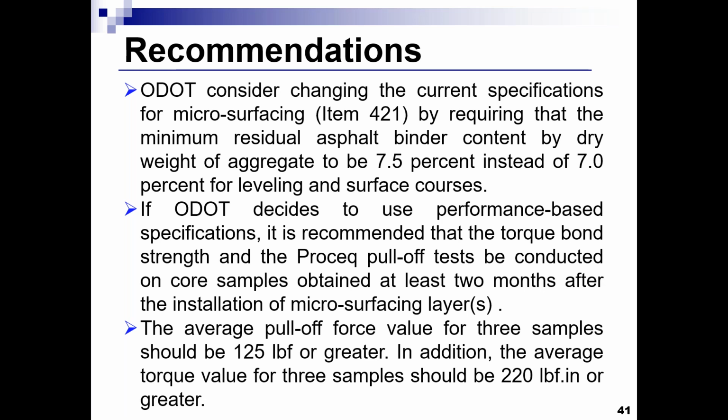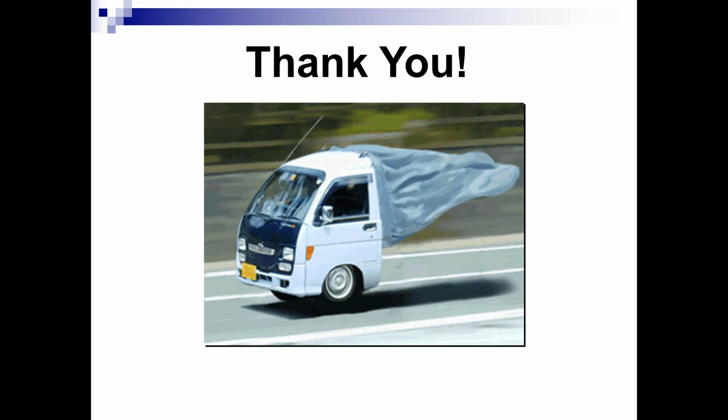We're suggesting values: the average value of 3 samples should be greater than 125 for the ProSec, and for the torque, we're suggesting at least 220 or greater. Again, this is based on the data that we have in this project, and those numbers might change if ODOT decides to implement a performance-based specification, but those are benchmark values that can be used at least to establish those specifications.